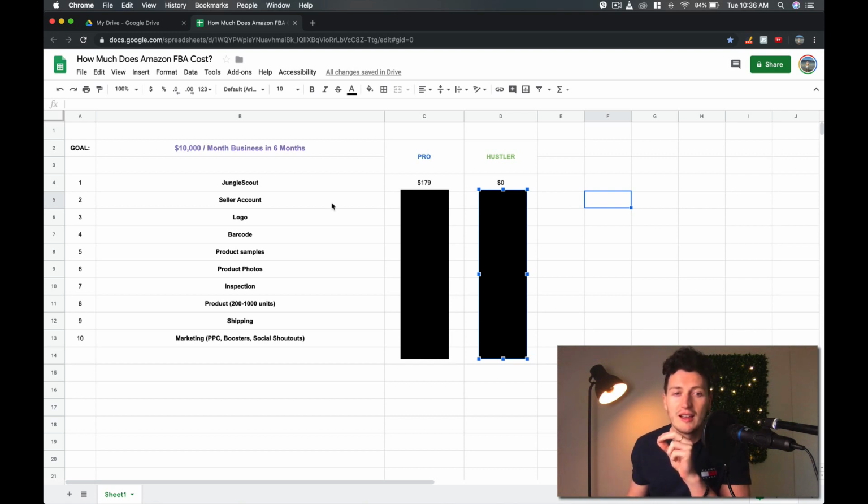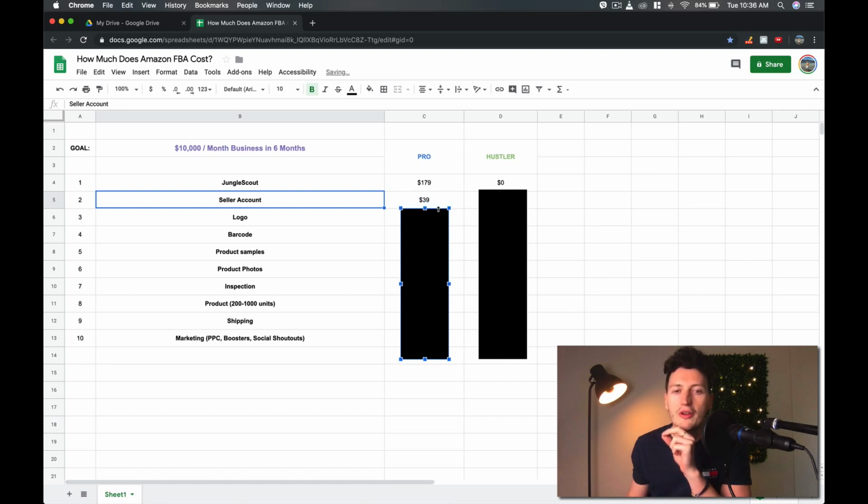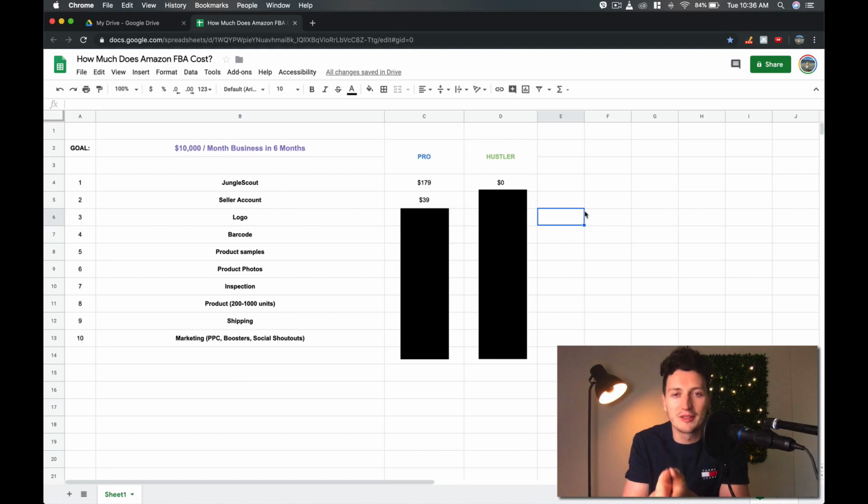Then once you've got a product, we need a seller account. We need to sell on Amazon. So the Pro is going to pay $39 a month to be able to sell on Amazon. And the Hustler will understand, and actually the Pro should do this as well. You can get that refunded up until the time that you start selling. So a lot of people create a seller account, then they go and source their products and everything. And by the time they get them all in, it's been 2 months, and they pay between $39 and $100 to have that seller account open. But what happens is, if you reach out to Amazon, they'll refund all that money until the point that you actually start selling. So that should actually be a zero over here as well, if you know what you're doing.